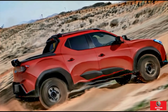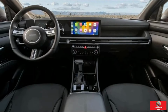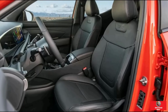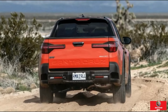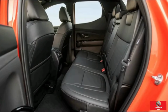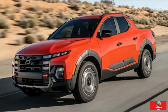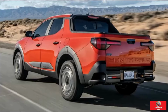Payload capacity, 1,411 pounds. Towing, up to 5,000 pounds with the turbo engine and up to 3,500 pounds with the base engine. Its truck bed comes with a sliding tonneau cover and other features to organize things in any possible way. Off-road capability: XRT trim features sturdy styling with signature bumpers and off-road tires, steeper approach angles, and AWD lock for better traction. Yet the Santa Cruz does not have special off-road capabilities such as a low-range transmission or locking differentials, which limits its hardcore off-road abilities.